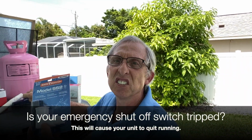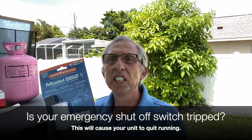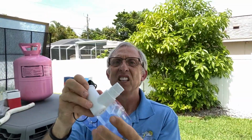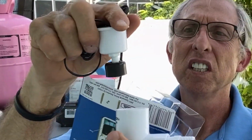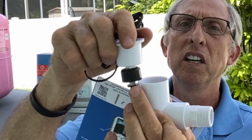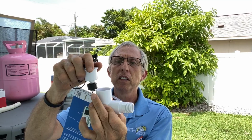Another problem is in your attic. If your AC system is in your attic, or in your hallway, or in your garage, a lot of times these switches here, you see how you've got the black wire going to the top? They fill up with water and they'll kick out. Okay, let me just show you one real quick here. They'll kick out. See this plunger? This thing will fill up and the plunger will go up and it'll trip it out.